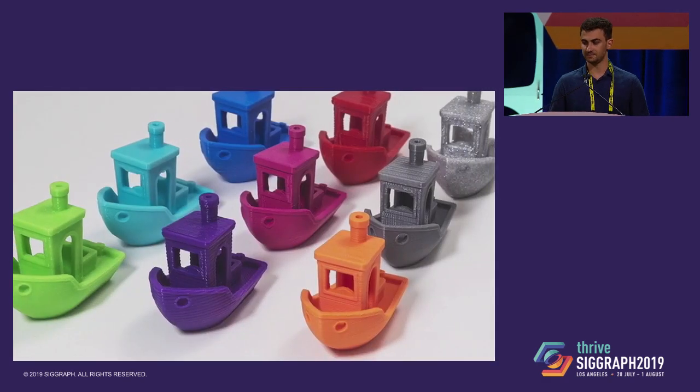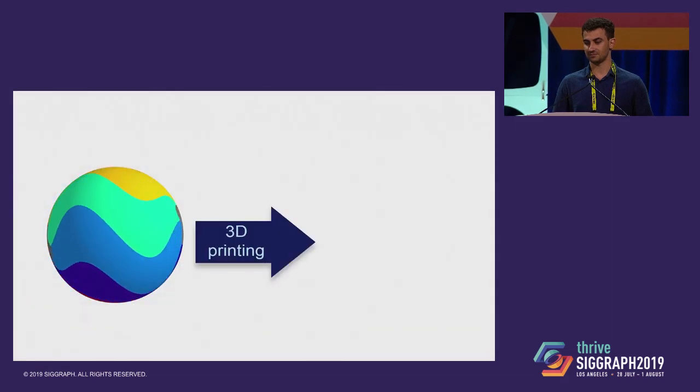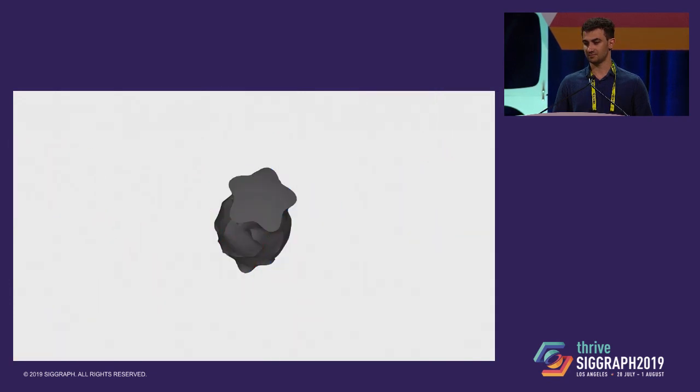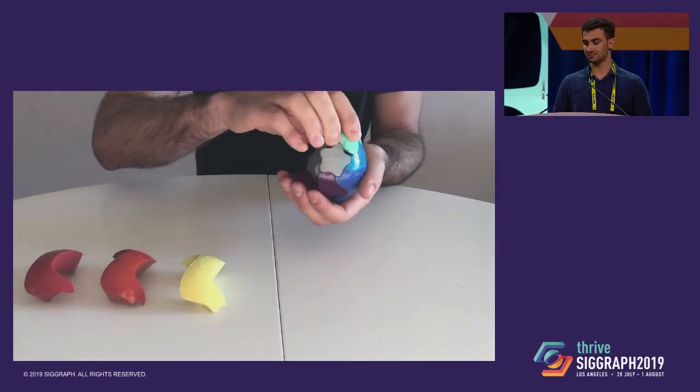We can easily print 3D shapes using a uniformly colored filament, but existing printers cannot produce quality replicas of multicolored shapes such as this ball. Our surface-to-volume algorithm automatically partitions such models into individual parts, each of which can be fabricated using a single color filament. Assembling these parts together produces the desired multicolored object.